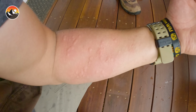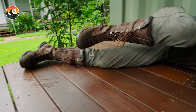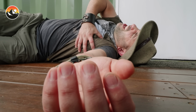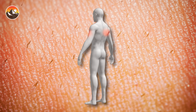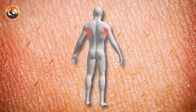Jeez. Man, that is nasty looking. My whole left side is so uncomfortable, all the way up my arm, into my shoulder, and into my chest and my lymph nodes. That is the face of a man who is exemplifying true regret. My arm is on fire right now, and it's not just my arm, it's my lymph nodes underneath my armpit and in my groin. That's my body's lymphatic system basically saying we've got invaders in the body, we got to get rid of them.